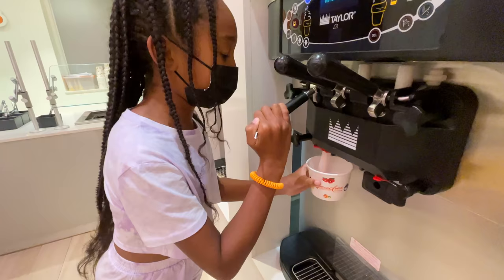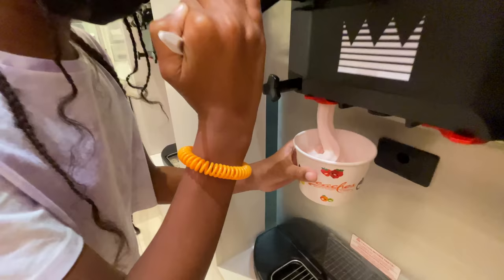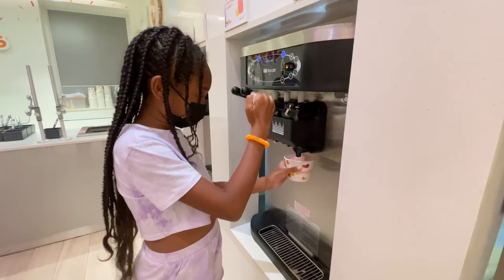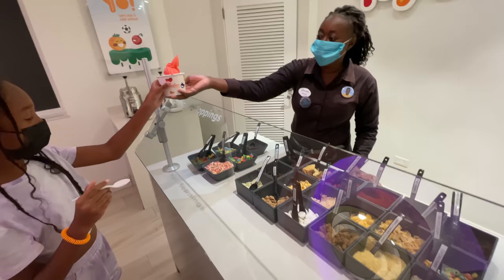What flavor is this? Pink lemonade. And watermelon. Oh, that looks good. Can I have the frogs?